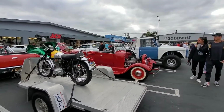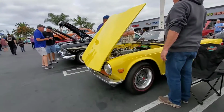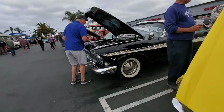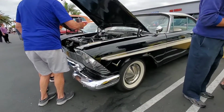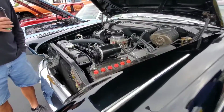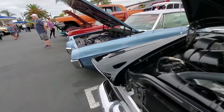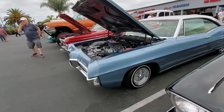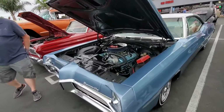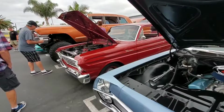Cobra sitting in that roadster truck. TR6, done in yellow with red lines. '57 Plymouth. Oh, there we go, the Furrier Belvedere. I did the same thing. I've got the Toyota brakes on. Pontiac, '67 Bonnie, cruises with us on Wednesday night. Got a 400 four barrel. Falcon Ranchero.